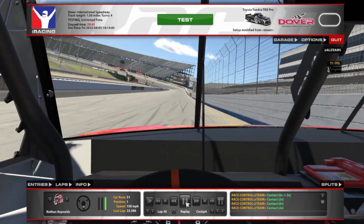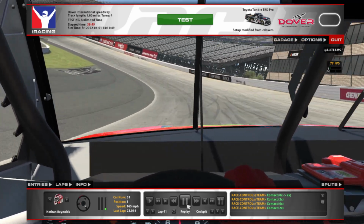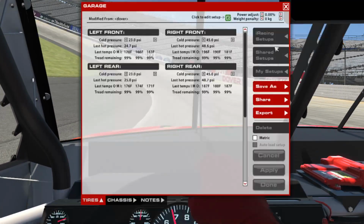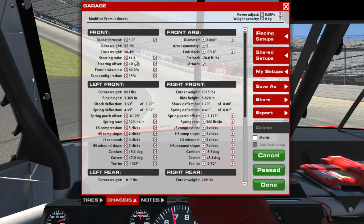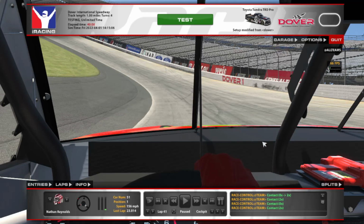We come up off the corner there, and that is our hot lap. It is a 23.014. But for the race, I know I'll be qualifying with a 14-1, and I would say that a 16-1 will probably be what I go with for race trim. We will definitely try that first off. I think that's what I've always ran with in the past.